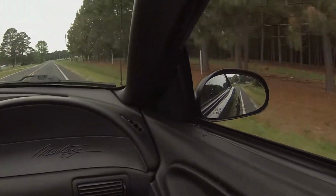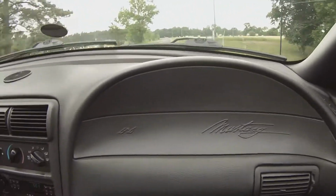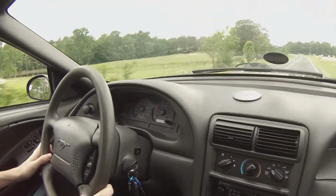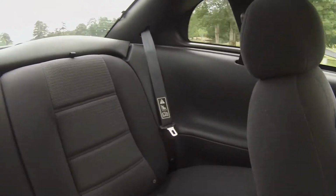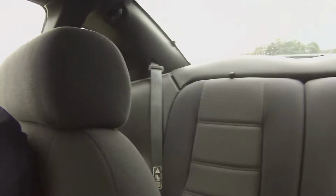Here's the interior. Mustang. The seats are actually pretty comfy. Definitely comfier than the minivan.